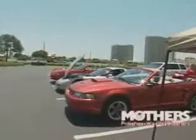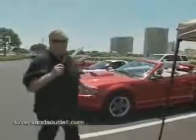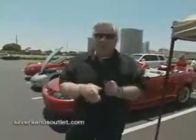Now, they had several stops on this tour. Silver Sands Factory Stores is one of them. You can see some of the cars have started to arrive right here. You want to see more beautiful cars?